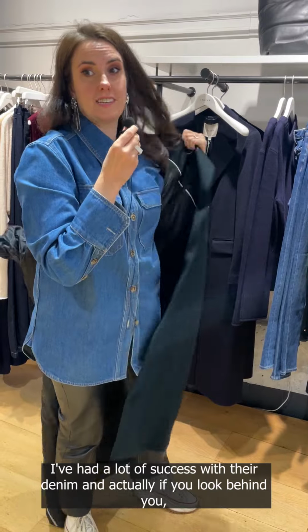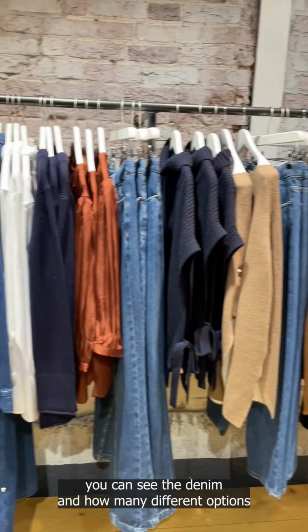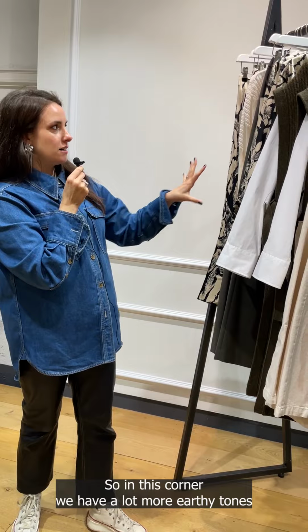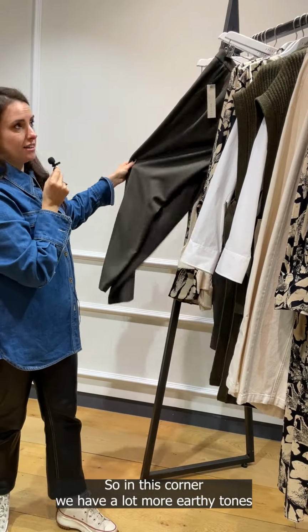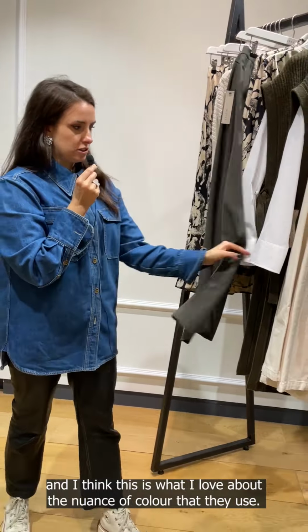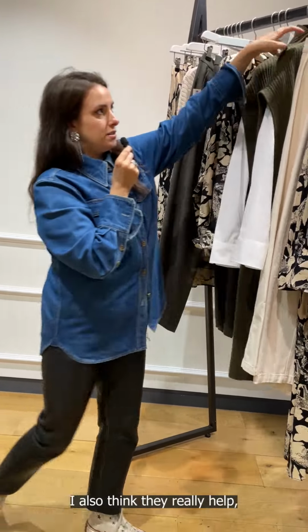I've had a lot of success with their denim, and actually if you look behind you, you can see the denim and how many different options you have. So in this corner we have a lot more earthy tones, and I think this is what I love about the nuance of colour that they use. I also think they really help.